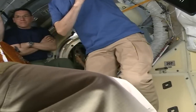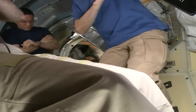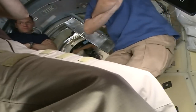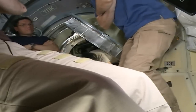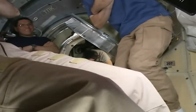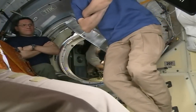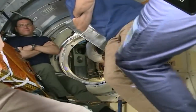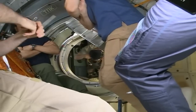Rubio, Prokopyev, and Petelin originally were scheduled to spend just 6 months on the station, but a coolant leak developed in their original Soyuz that brought them to the station, the Soyuz MS-22, back on December 14th last year, and a replacement Soyuz was launched unpiloted and automatically docked to the station. That's the Soyuz MS-23 that they'll be returning home in a short time from now.